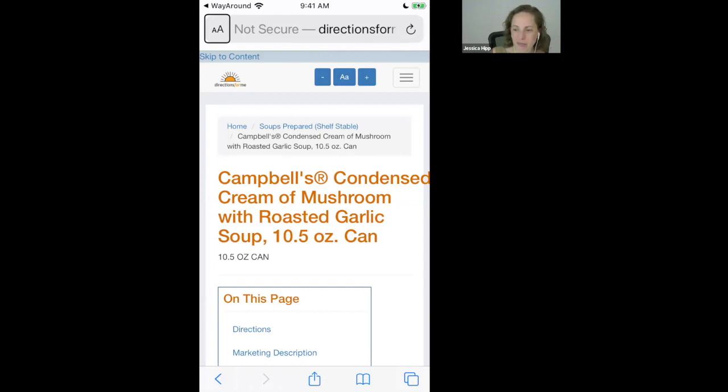Someone is saying that it is smartlabel.org, not .com. Thank you for that correction. Directionsforme.org and smartlabel.org are both .org. And non-GMO is non-genetically modified organism. Thanks, Ariana, for looking that up for us.